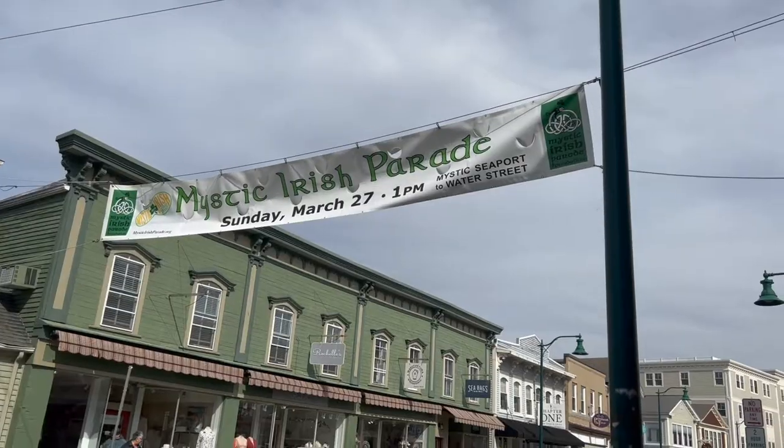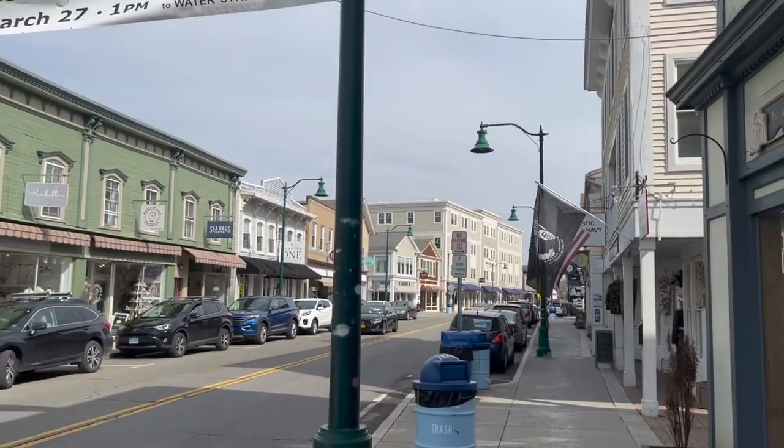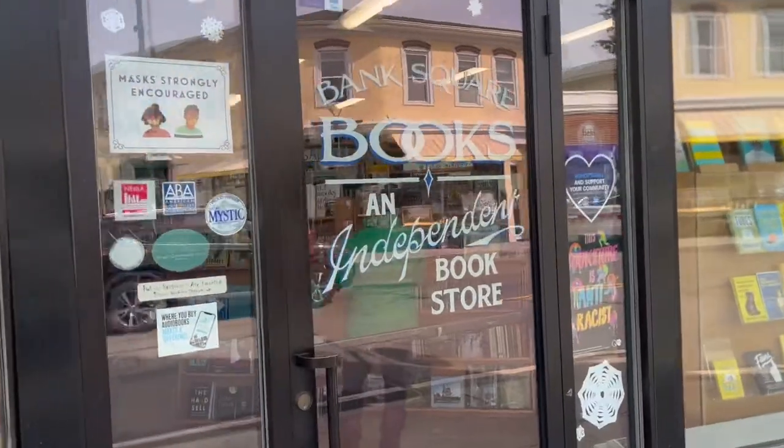Mystic, I would say, is one of my favorite towns. Whenever I come home from Los Angeles to visit with my family, I always make a request that we come down to Mystic, and so we can just come down and walk around and check out all the cool stuff that they have, because I absolutely love it. We won't be here for the Mystic Irish Parade, but I bet that's pretty wild and awesome, and I wish I could be here. Oh, and we found our next destination, the Banks Square Books.